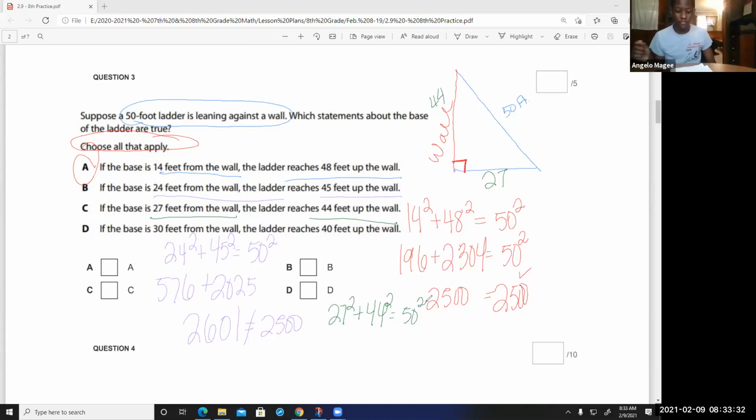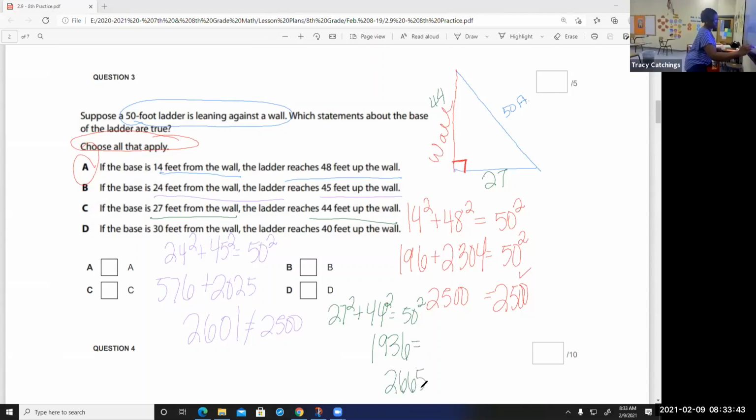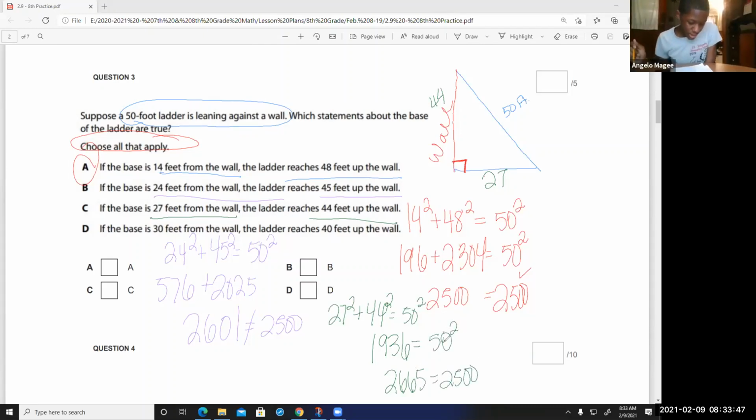27 squared is 729, and then 44 squared is 1,936. And then when you add both, you get 2,665, and it's not equal to 2,500. I missed the beginning, Angelo. 27 squared is 729, and then 44.